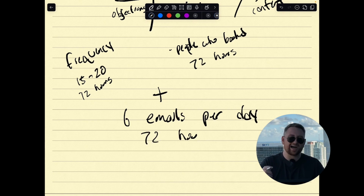So in addition to the content, we're taking those same questions. We're taking those same second layer questions. We're taking those same objections. We're taking those same expectations, all the things that we made content for, and we're just breaking them down into email. Except obviously here, you don't need 30 to 50, you need 18. 18 emails prior to somebody showing up to a call.